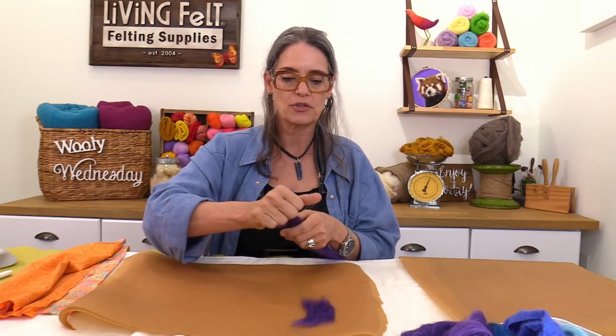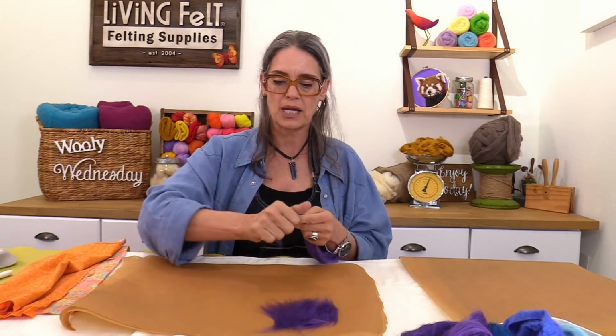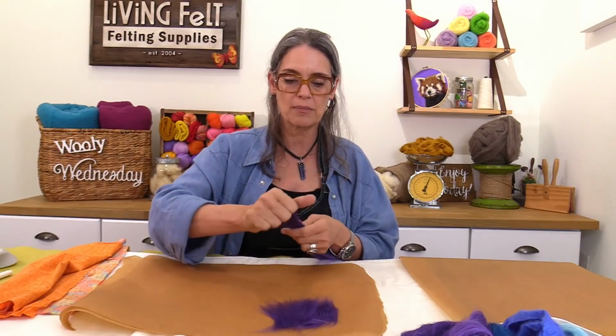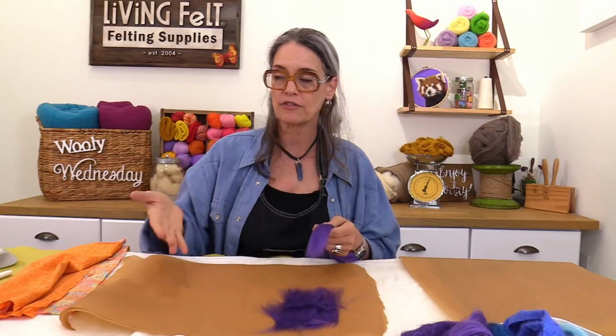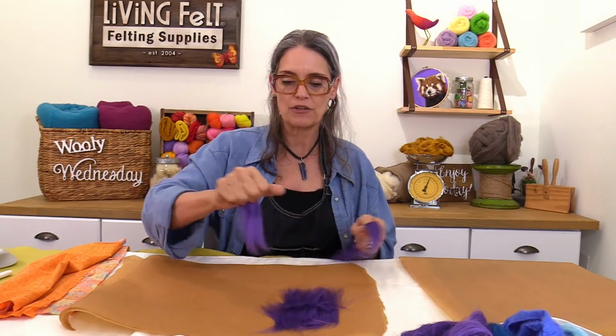Like, you can pre-blend your colors if you want. You can make interesting combinations. I have blended the Viscose with the bamboo, the Tussah with the bamboo, whatever. You can combine those as well. Just know that they each behave a little differently when you ultimately wet felt them. So you might see some different characteristics in how those play out in the final project.